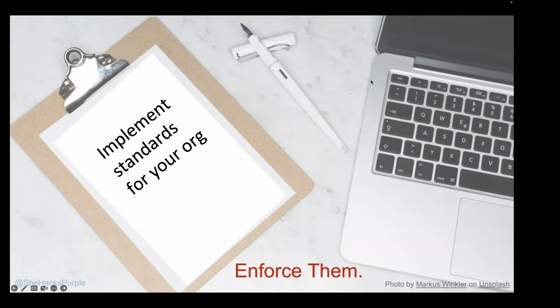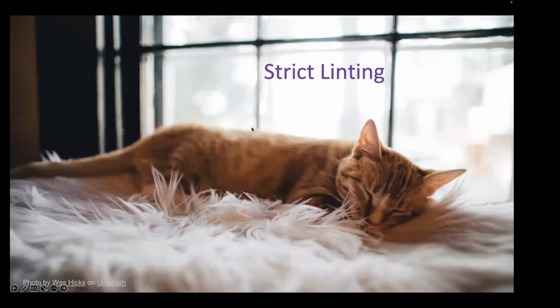Okay, so next slide. Strict linting. I didn't know what to put for linting, so I decided I would put a kitty cat and a bunch of fluffy looking blankets. What linting means is it's sort of like running a spell checker over your code. It makes sure that you're following the definition very clearly, there's no poetic license, and it makes sure that your code is complete. So for an API, you can open up the definition file and make sure that every part is complete. So let me explain.